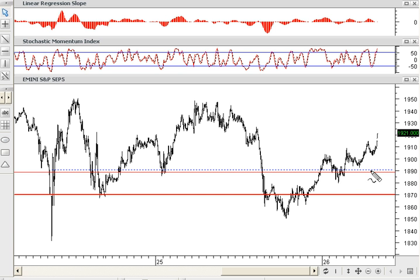Okay, so here's the big level for longer term traders down at 1870. This is the E-mini S&P September, and there's the 2 levels that we've just talked about. So this is the first level support here, and this is the big support for longer term. So first one, price around 1890 relative to that level would give you an idea of strength, weakness. Having a very good rally currently, we're up around 1920.